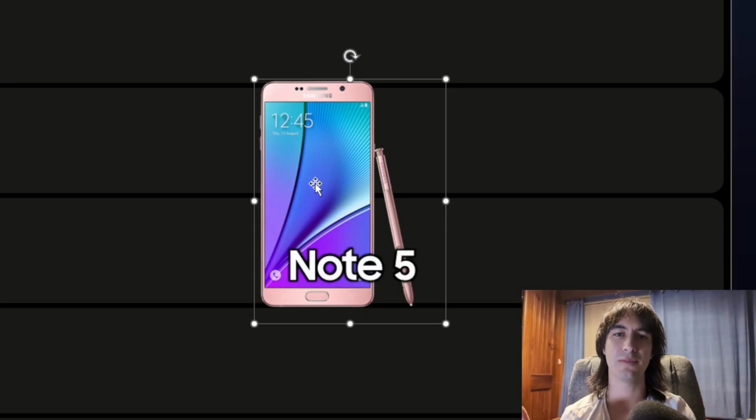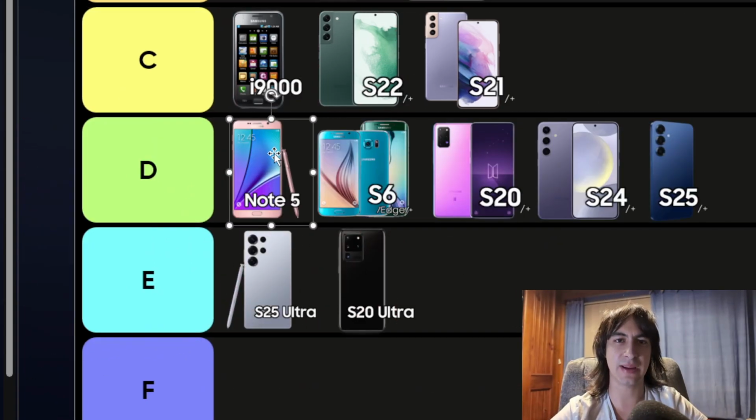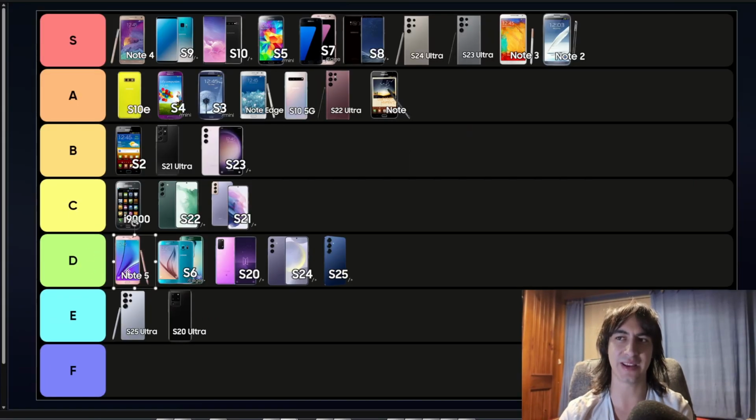Therefore, there's only one place I can put the Samsung Galaxy Note 5, and that is right next to the Samsung Galaxy S6 in the D tier. The C tier essentially means that it was a mid-boring upgrade, it didn't really do anything, while the D tier means that it was actively worse than the previous model, and I think the Note 5 was actively worse in many ways than the Galaxy Note 4. It's a prettier and better built looking phone, but man, it kinda sucks compared to the Note 4. Therefore, I feel it deserves a D placement alongside the Galaxy S6.